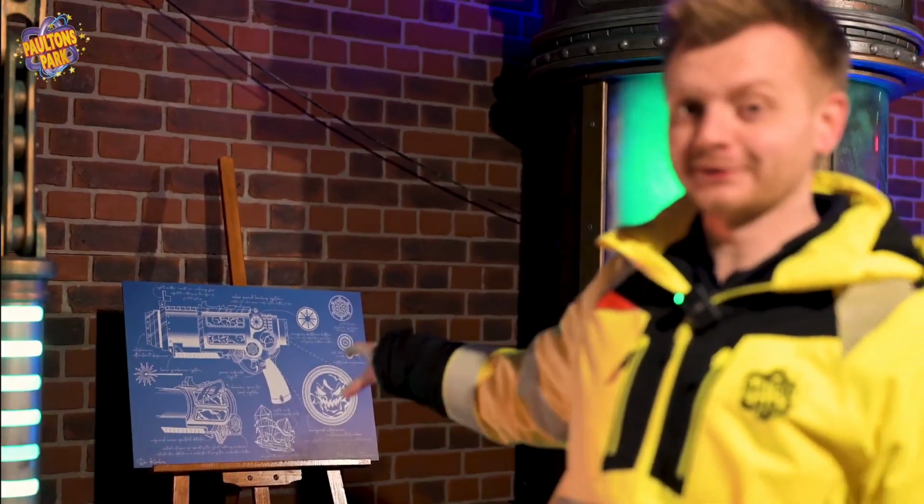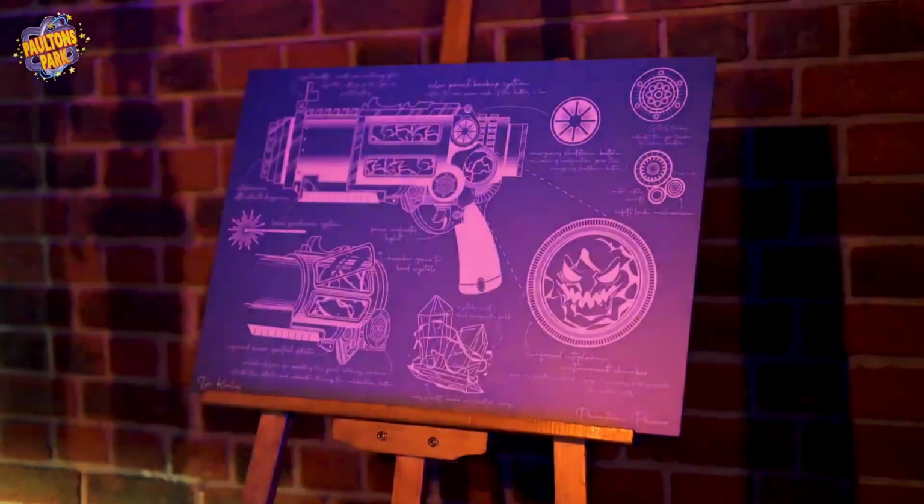Another nice little addition is the blueprints for Dr. Kinley's phantom phasers that I guess we'll use on the ride to capture the ghost. A nice little addition here in between some of the more animatronic theming.